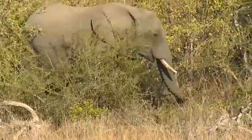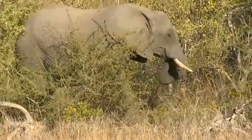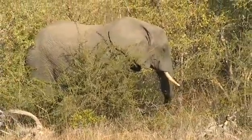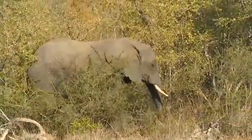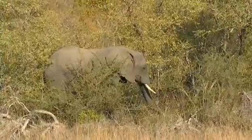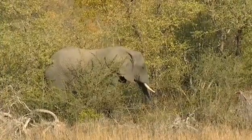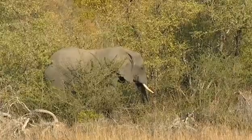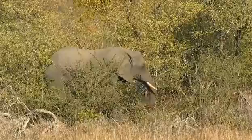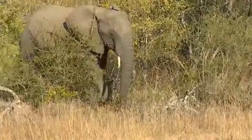This one only has one tusk. The elephant coming out of the bush there, Andrew's just pointed out, has only one tusk, which is not always that unusual. Sometimes elephants are a bit like us, right or left-handed. Elephants can be right or left-tusked, and so if they use the tusk for too long or too much, they can snap one of them off, which must be extremely painful.